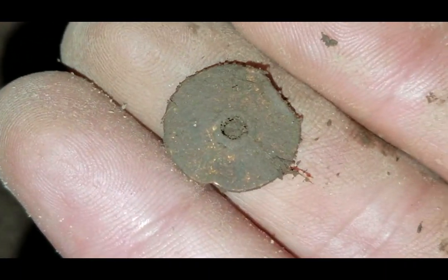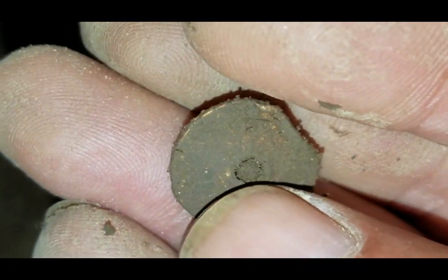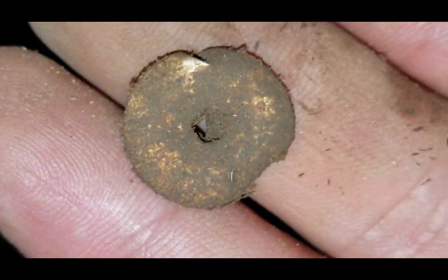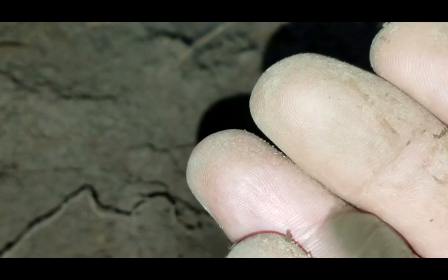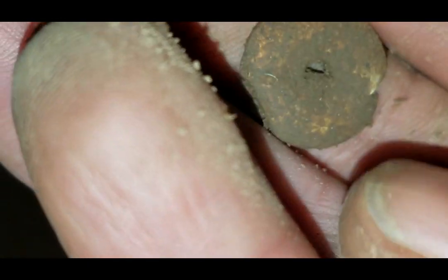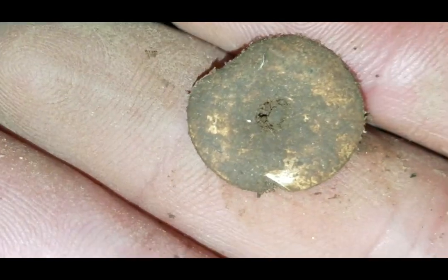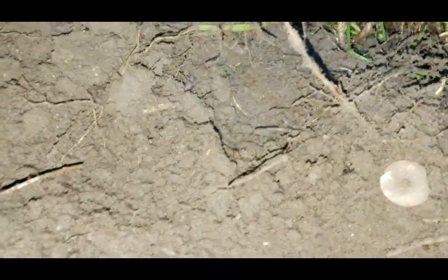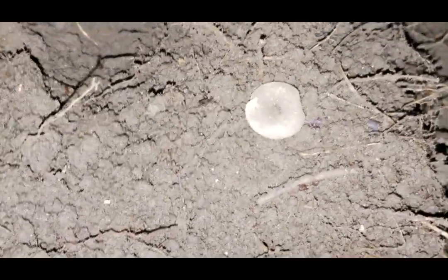Yeah, I'm on my next find. I haven't looked at it yet. Looks like a shotgun shell or something. Thin, very, very thin. I do not know. It's like a button to me. Well, I got another one. Said it was quite a ways down, and really it was way up here. So, I don't know. Just the way it goes tonight, I guess. Don't know what it is yet. Show it in a wrap up.